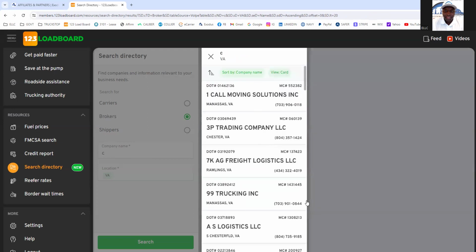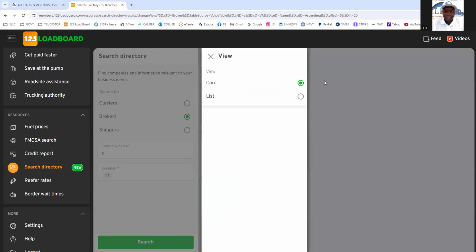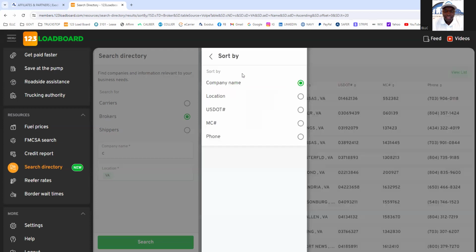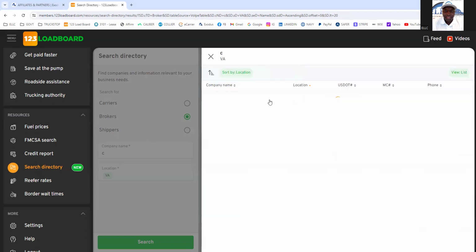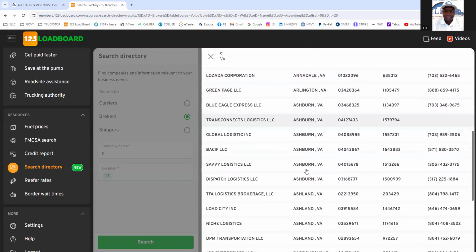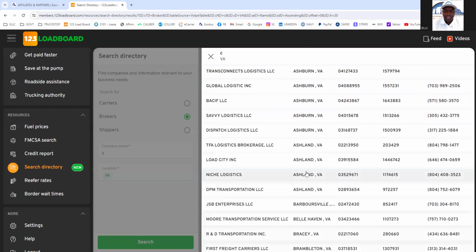Let's go to the card mode. It depends on how you like viewing it. Let's go to list and then sort by company name, so you put them in alphabetical order. You can sort by something else: MC number, DOT number, phone number, location, which is probably city location. Let's do that. Yep, starting with the A's and then going down. So it makes it easier for you to navigate as you're looking.